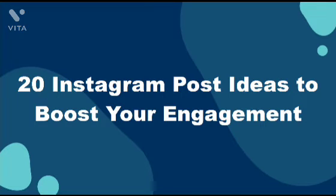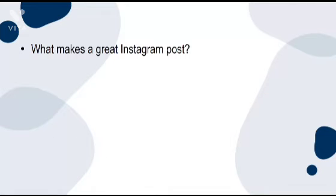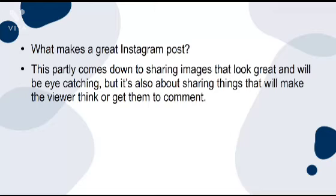20 Instagram post ideas to boost your engagement. What makes a great Instagram post? This partly comes down to sharing images that look great and will be eye-catching. But it's also about sharing things that will make the viewer think or get them to comment.